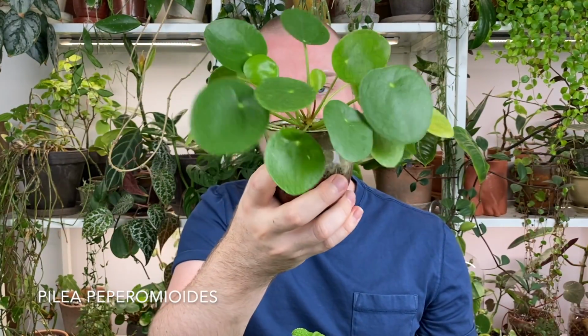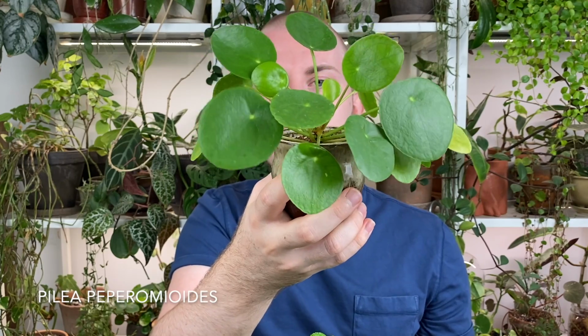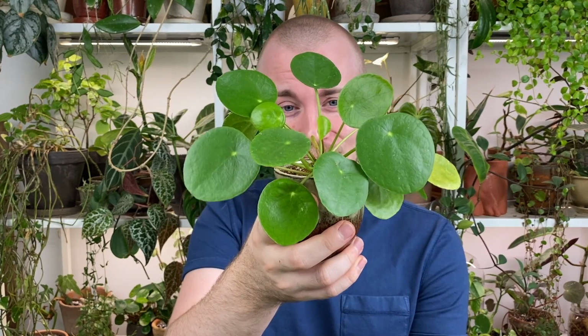Pilea peperomioides is probably one of the most popular Pileas that's out there in the market. This was the it plant, no joke, in like 2016, 2017. This little guy right here will probably go for like $60 at the store. Nowadays you walk in and I think I bought this one for $2 at a little farm stand. So yeah, you can do the math there.